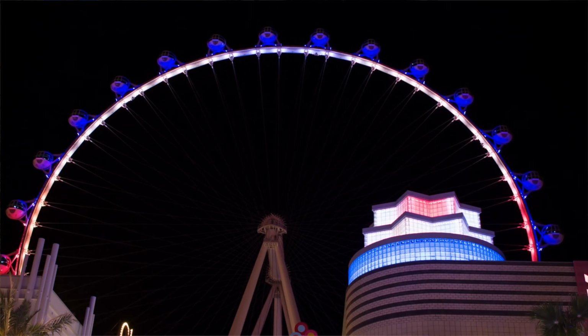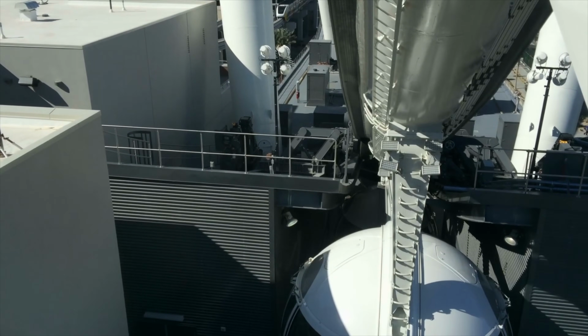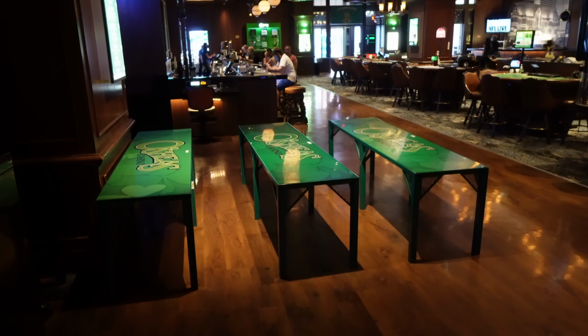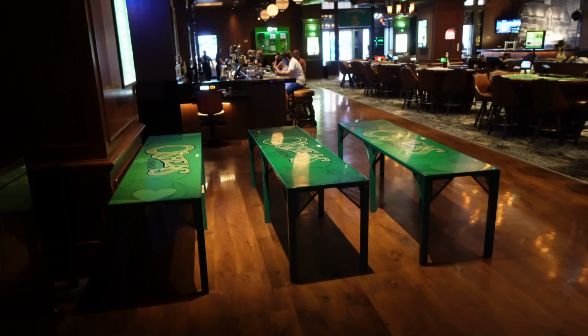I don't know if I'm gonna go up there. 40 minutes is a long time to be up in that pod. But what's really cool about it is you can go up there and have a drink, check out the best views of the Las Vegas Strip. Over here you can play back to back to back beer pong, especially if you're with a group of people. It's definitely a fun time. This is where we hung out last time.